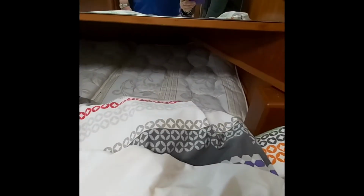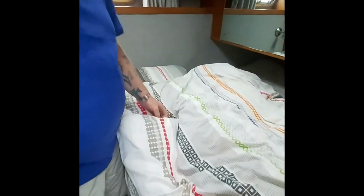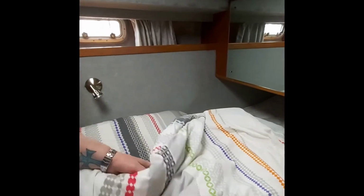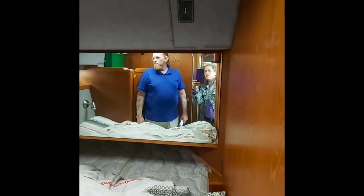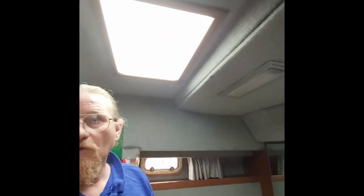Leah, you could get the dogs. The dogs could go under there. And it's wide. I think it's long enough for Leah to sleep on it widthways. She always used to sleep on them widthways. Mirror is full length. There's our ugly mugs. And frosted skylight. Skylights.